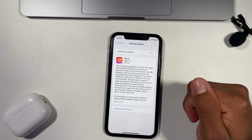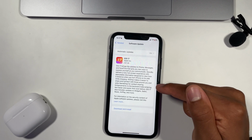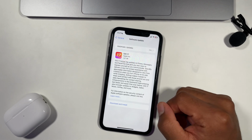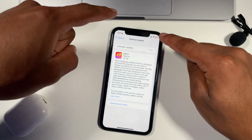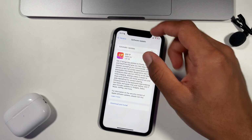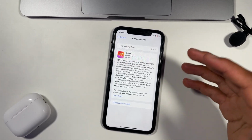So AirDrop also makes it easier to share and connect with those around you and adds name drop for contact sharing. So this is a brand new, very cool animation that Apple has made. So basically, if you have two iOS 17 compatible devices and you put each notch or dynamic island together, you'll get this cool animation and you're going to be able to name drop for contact sharing.